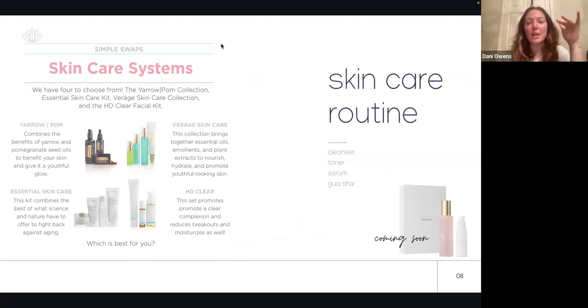But anyways, I just wanted to touch on a few of the different skincare lines doTERRA offers. If you don't currently have a skincare lineup that you're enjoying, all of these are really great, and I've used all of these different systems in different seasons. You'll experience some yarrow in the current skin serum that you have. Melissa touched on the benefits of yarrow, and it also comes in supplement form, which would be an addition for extra collagen production. It's also great for immune health.